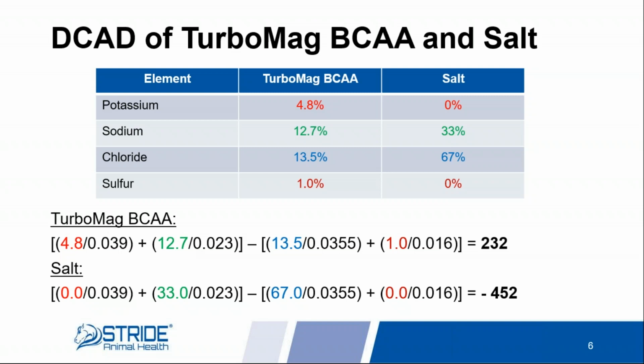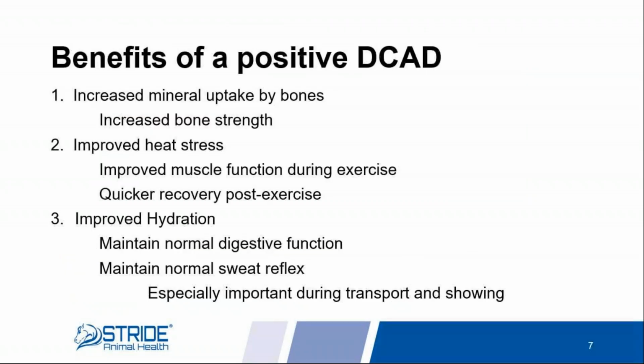And that is, hydration is not just how much water the horse consumes, but hydration is how much water that horse retains. And with salt, a lot of the water that the horse consumes as a result of putting salt into his diet simply gets urinated out. Whereas with Turbomag, because of the effect that it has on the metabolic pH, is going to help that horse retain that water that he's consumed, and that can make a big difference.